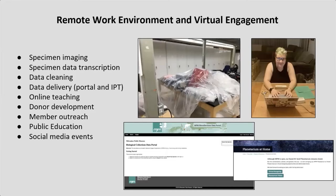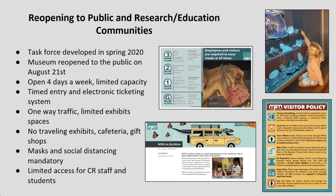We also spent a significant amount of time working with our education and development departments to figure out ways to stay engaged with our local community and members. And that work still continues as we're still operating on a relatively limited basis.